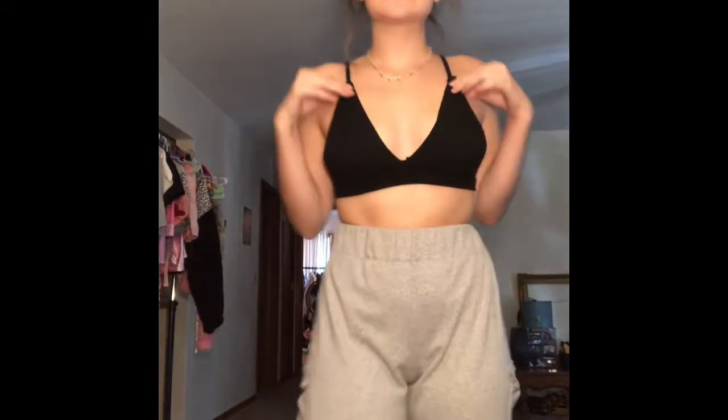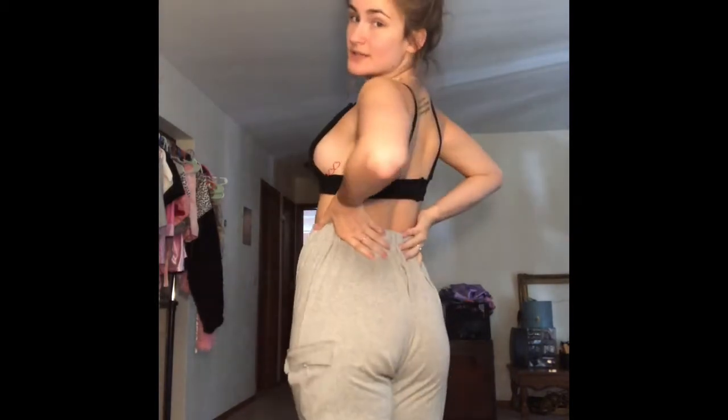Okay, this is one of my favorite comfy things. It's a nice triangle lounge top, and I paired it with some cargo joggers I made with pockets, which are everything. So yeah.